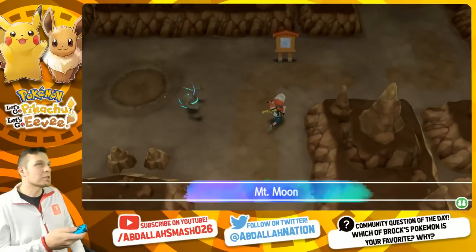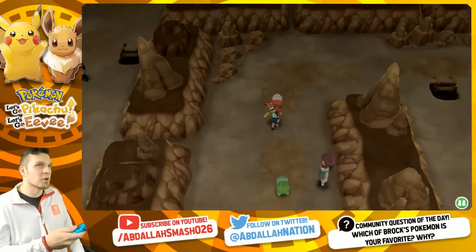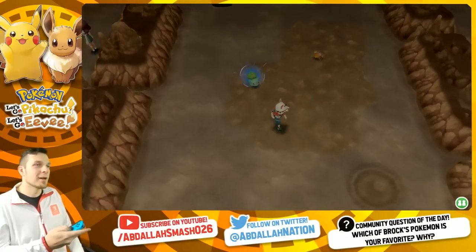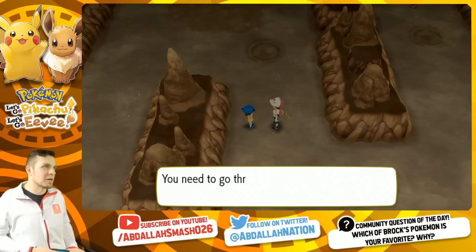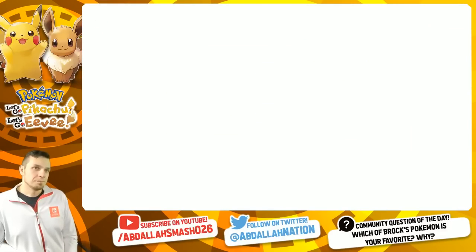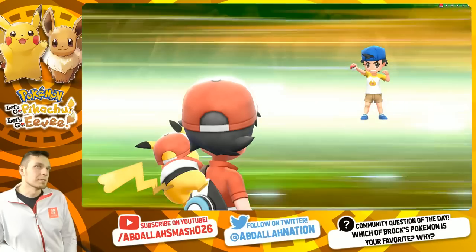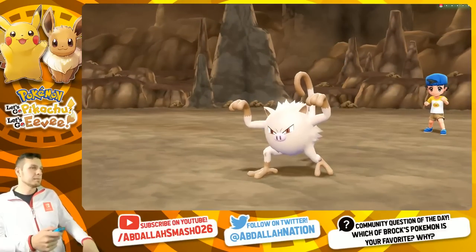And then I shouldn't be too intimidated about running in and out of here simply because I can dodge every single wild encounter. Usually in a main Pokemon game, you'd be like, oh, now I gotta walk through 100 different Zubat in order to get to the Pokemon Center or use the escape rope. Alrighty. Mankey.